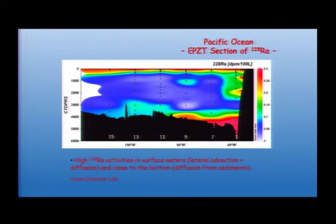Now the great thing about a Geotraces cruise is that you have all the supporting data that on other cruises you wish for but don't actually have. So for example, on our cruise, we have radium-228 data, and radium-228 is a diagnostic for shelf sources, and we have a nice plume here of radium-228 that corresponds really well with that particular feature.